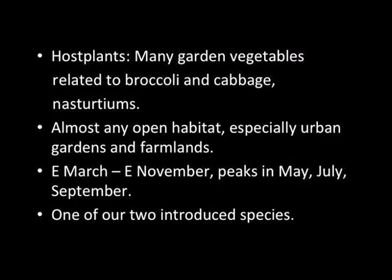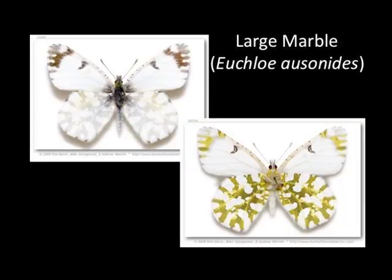Many garden vegetables, it is the bane of the vegetable gardener. Almost any habitat, it seems like there's not a habitat that doesn't have these guys. I have found them out in the Cascades before, so they do stray from their urban and farmland habitats, definitely. Multiple broods, peaks in May, July, and September, and one of our 2 introduced species.